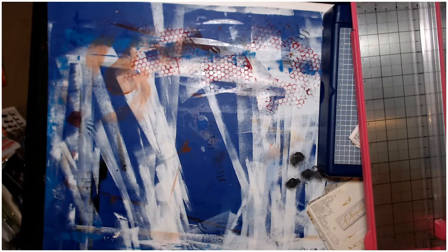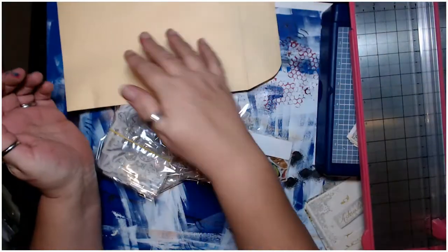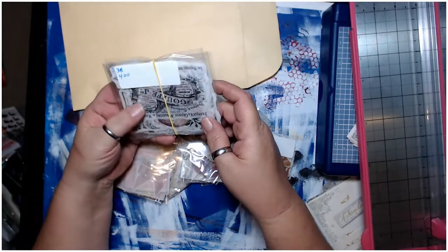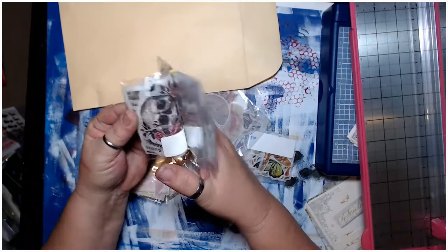So then we have some other stickers. Now these are like my store type stickers. Okay, so I'll show you what we got here. These are the ones that I used in my recent Gothic journal. So they've got like the skulls and roses and stuff in them. So I got some of those.